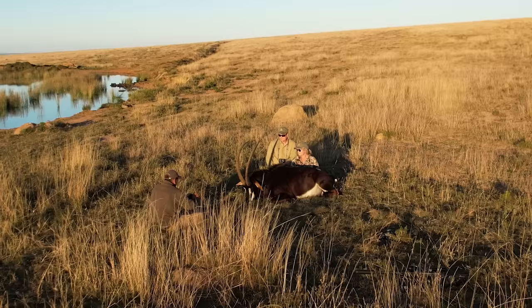When you're ready, you can shoot him in the shoulder. Squeeze one into his shoulder. He puts his head down. Okay, now shoot him in that front shoulder. It's a hit.